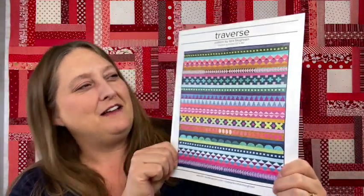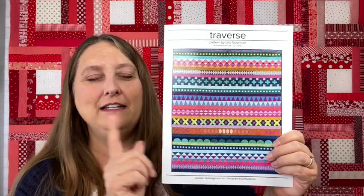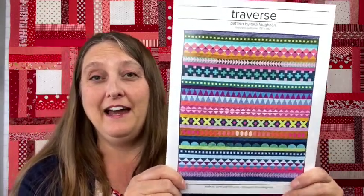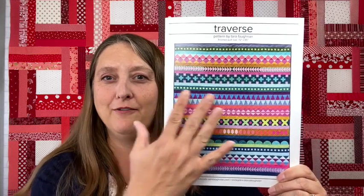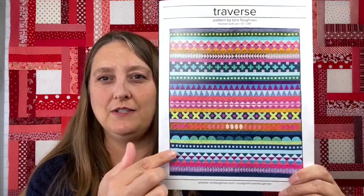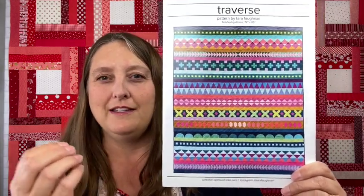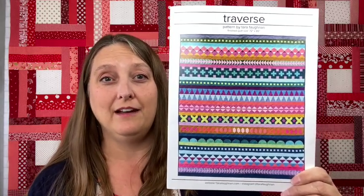So this is the Traverse quilt. And I'm not sure how to pronounce her name correctly, so I apologize if I don't have it pronounced correctly, but Tara Fawnin is the designer. And I have always admired her eye for color. The colors that she uses are so saturated and deep, but she uses so many colors.